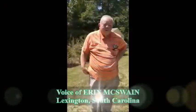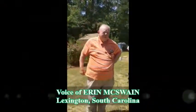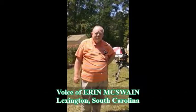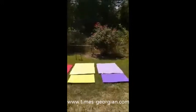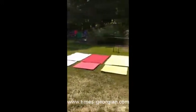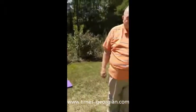I'm Erin McSwain with the Times-Georgian, and we are here in Lexington, South Carolina with the UWG team that is going to be observing the solar eclipse. Here we have Dr. Powell, who is leading the team. What can you tell us as y'all will be observing here on site, sir? Over to your left on the ground are some various colored fabrics and poster board where we're going to be looking for shadow bands just before totality and just after totality.